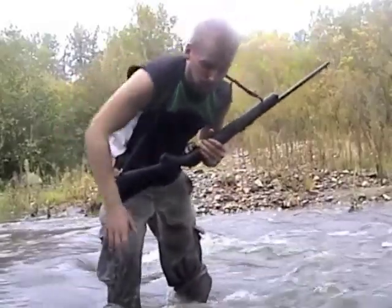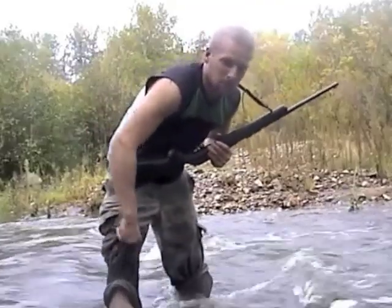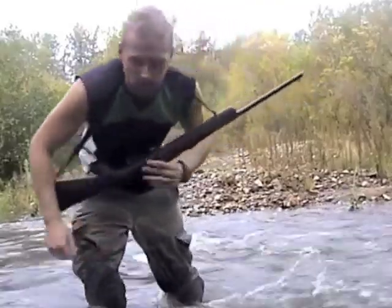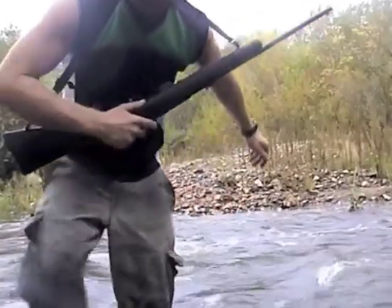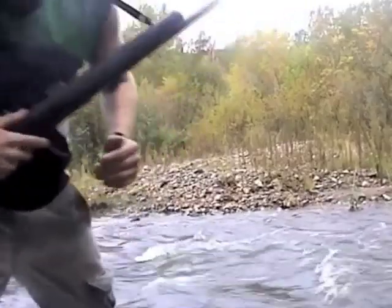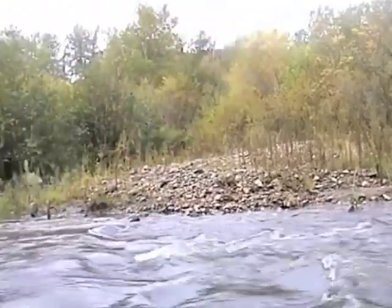Definitely isn't my favorite thing to do at 10 o'clock in the morning. The water is freezing right now. Rocks are sharp on the bare feet. Not very much fun, but at least I saved my hiking boots a few more kilometers. Saved my feet a little work.